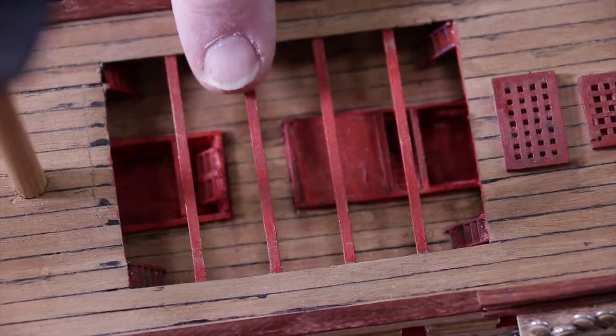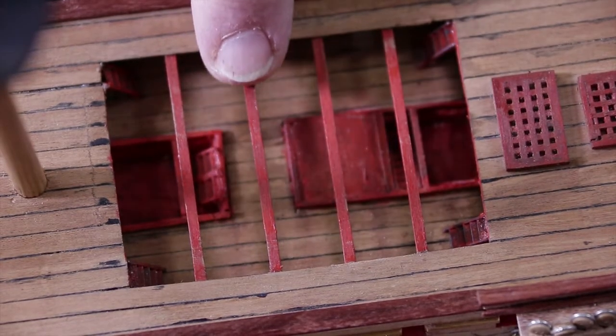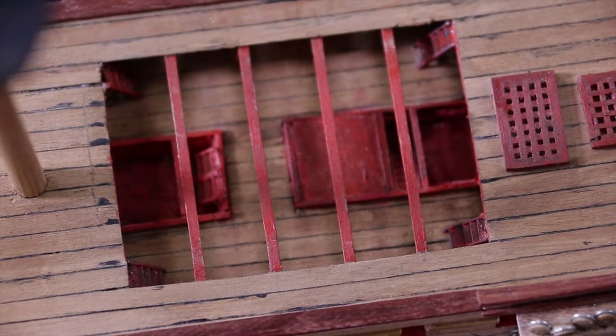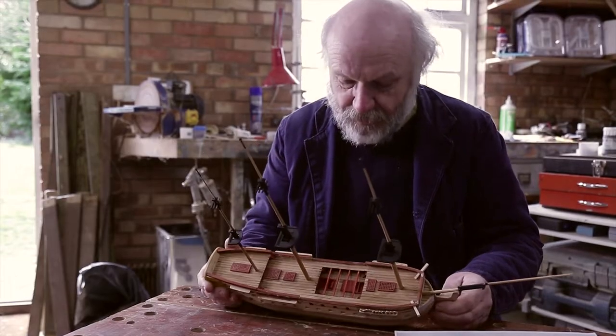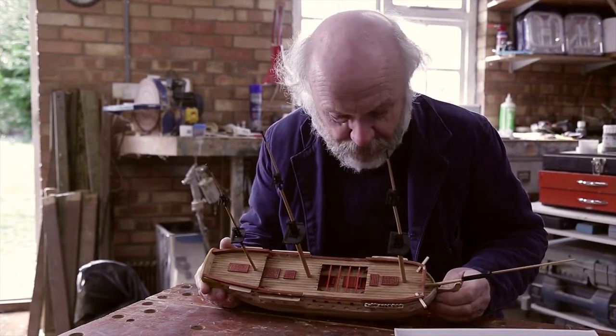The red paint used is very typical. I've heard stories that by painting things red in the ship in the heat of battle, the red paint didn't show the blood quite so much, but I'm not at all sure that's really true.